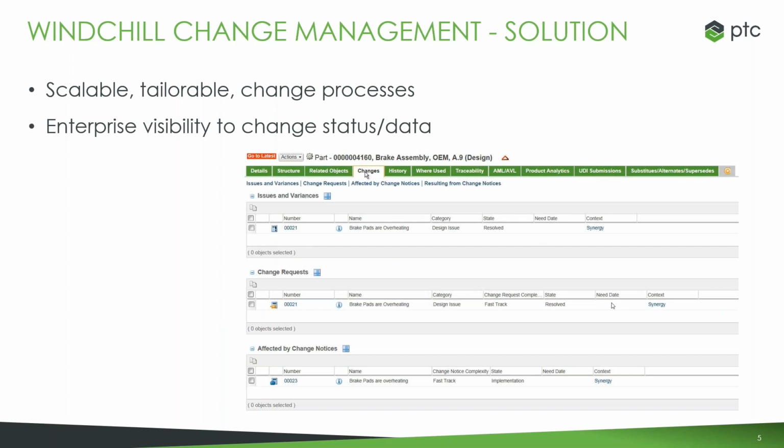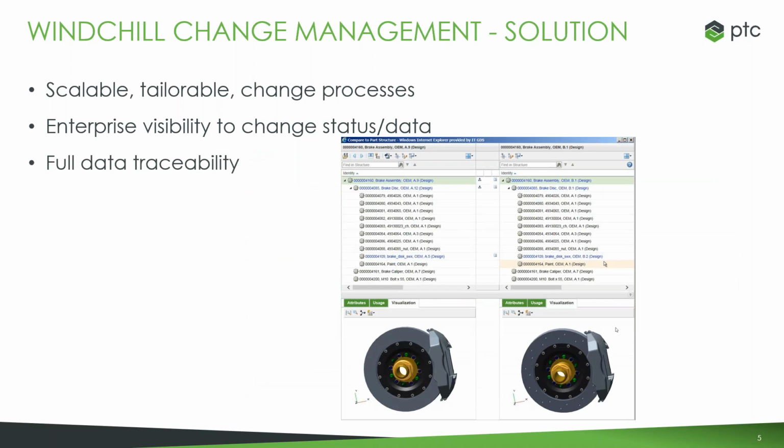So anyone who has access to this product that you're changing within Windchill has access to view the change notice and the problem request right there within Windchill. They don't have to go through a separate system in order to be able to view that. And you'll have full data traceability. You know why something's changed, when it's changed, and ultimately what's the actual cause and effects of this, all the way from the whiteboarding stage of ideation down to the actual final selling and producing of that product.